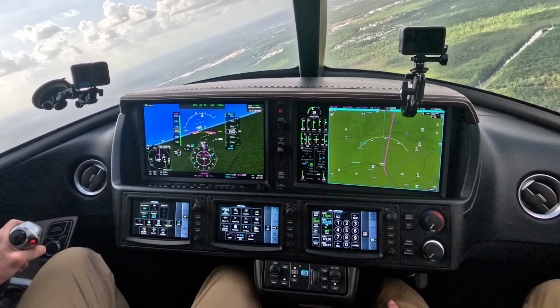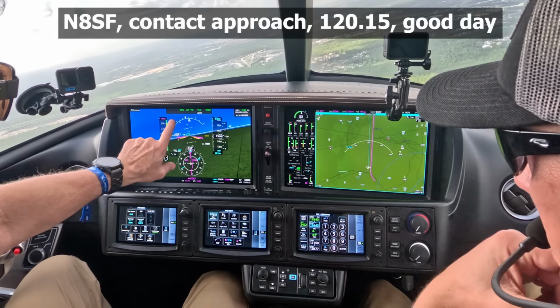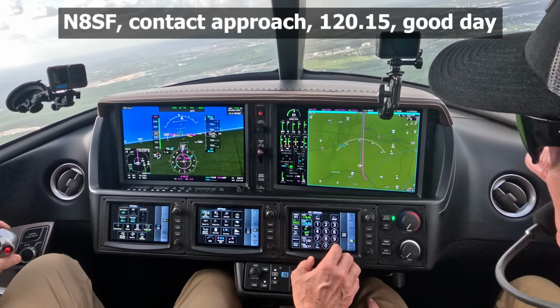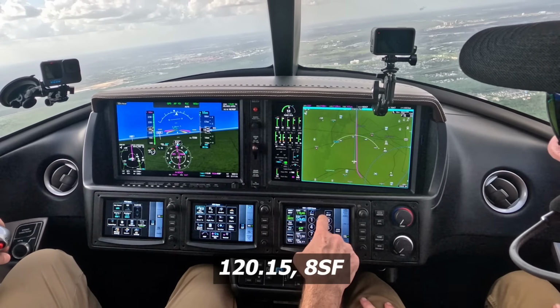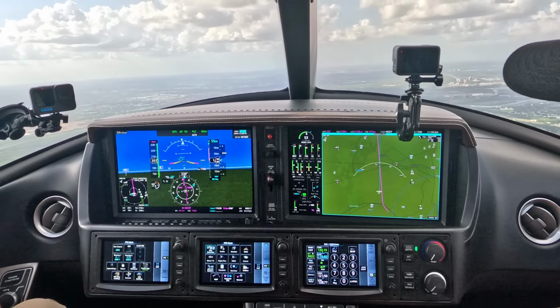All right, so in this case, 5,500 feet is selected. Back to FLC. I love this, you don't have to type the 1 with this avionics suite.